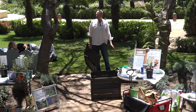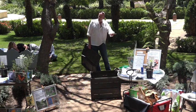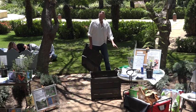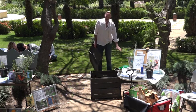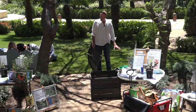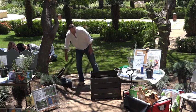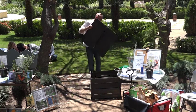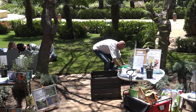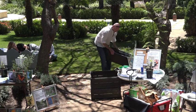But if I ever put kitchen scraps, I don't want to leave those uncovered because I don't want the smell and I don't want the insects drawn in, or an animal like a raccoon or coyote coming. So right away, when I put the kitchen scraps in, I cover them up with dirt, with native dirt. Then I put the top on it. The top keeps the critters out. You don't want critters in this. It keeps the flies out too, to an extent.